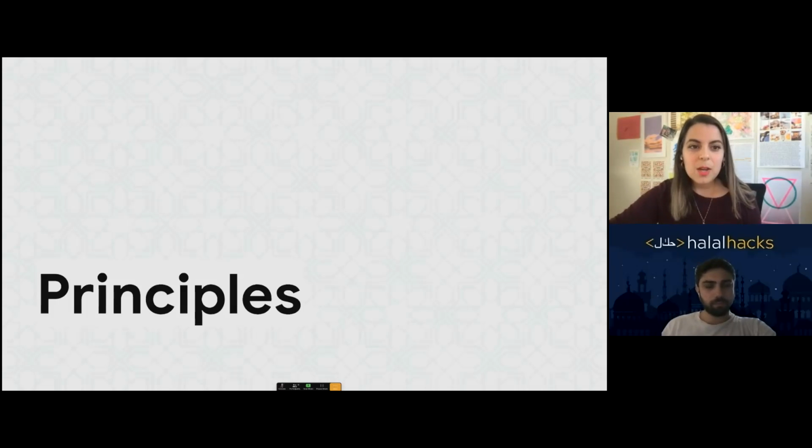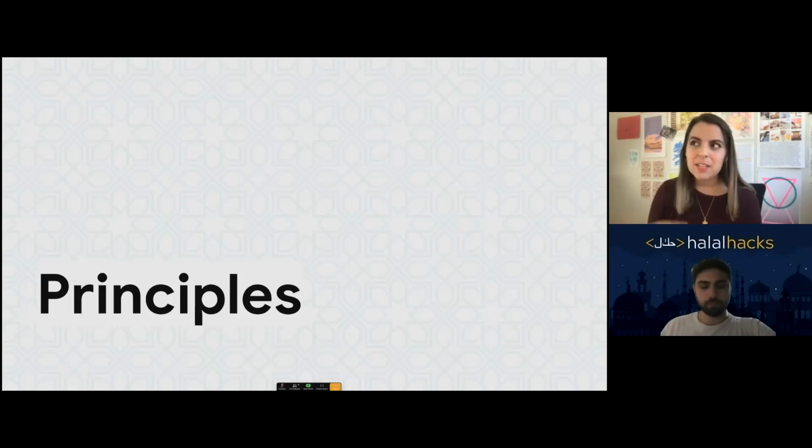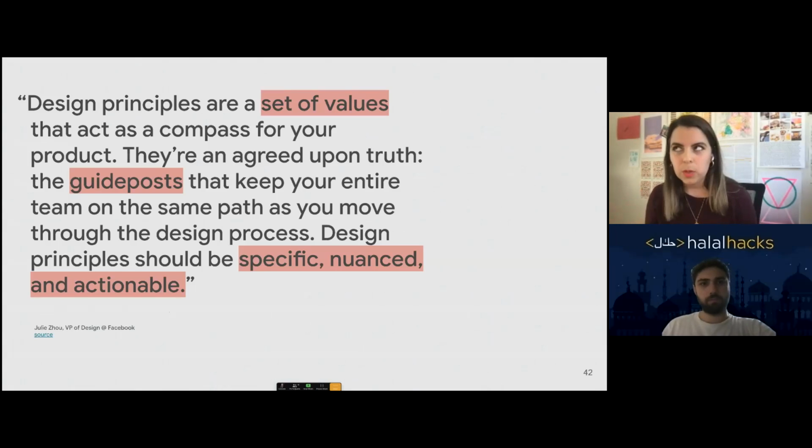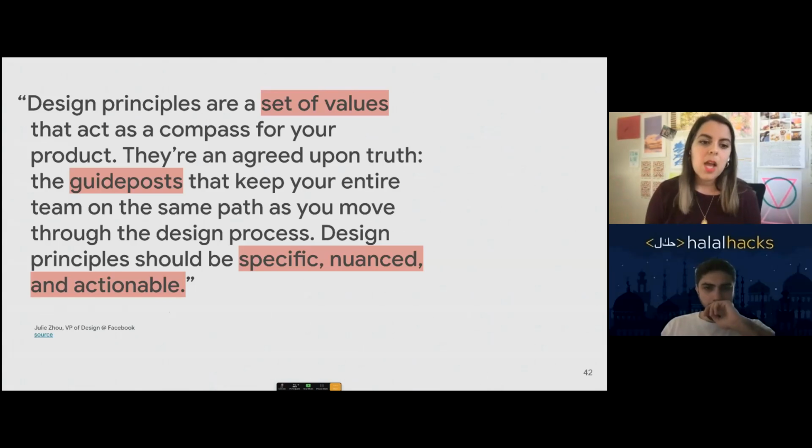Then I want to explain what design principles are. This might seem a little hand-wavy or abstract, but it is very useful in clarifying your direction. If you have conflicts as a team, or you're not sure what to build, it's useful to have these principles in your back pocket to pull out. Design principles are basically a set of values that act as your compass for the product. It's an agreed-upon truth. They're guideposts that the whole team can move towards with the design or building process, and everyone agrees these are the principles they're carrying forward. They should be specific, nuanced, actionable, etc.